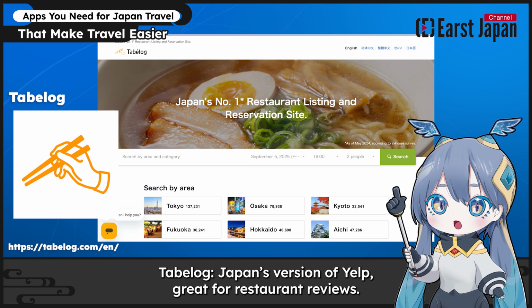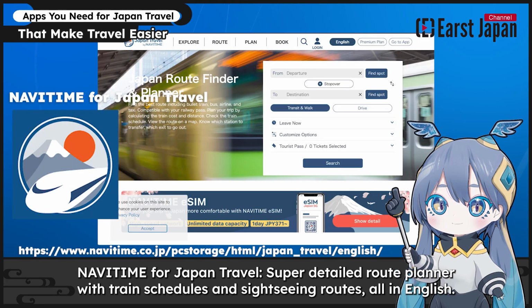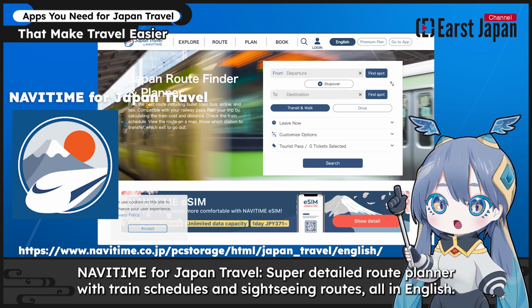Tabelog, Japan's version of Yelp, great for restaurant reviews. TripAdvisor Japan, perfect for comparing with Tabelog, since it has tons of English reviews from fellow travelers. NAVITIME for Japan travel, super detailed route planner with train schedules and sightseeing routes, all in English.